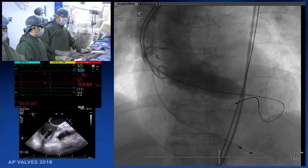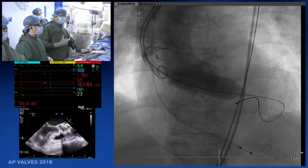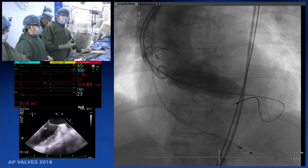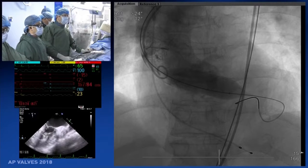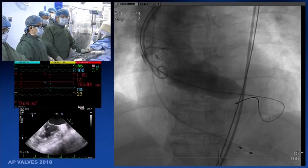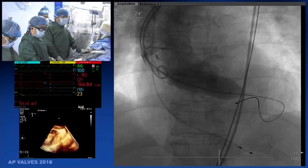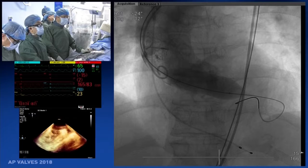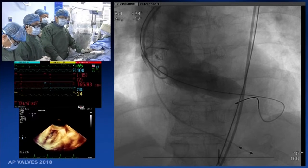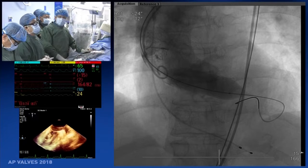But for most patients, the CT scan gives us a ring that is much bigger than the supraannular size. So we usually select the size based on the balloon sizing, especially for bicuspid aortic valve patients with severe calcification. For tricuspid, it may be different.